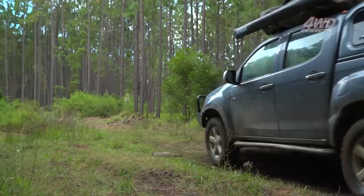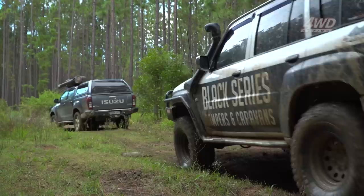Swampy looking country on the left there, folks. There is a bypass track here. Go around it on the right. It's a little bit rutted, but no drama. It's pretty simple.